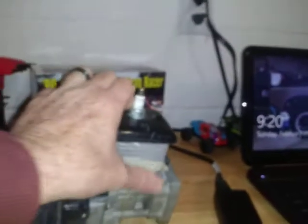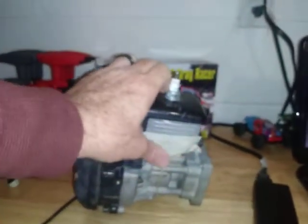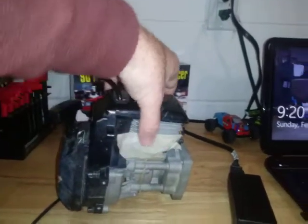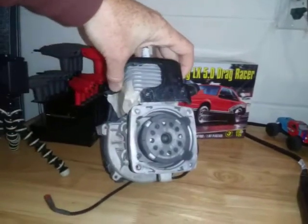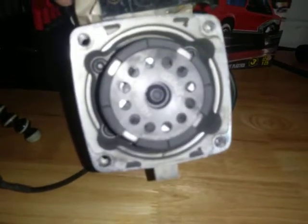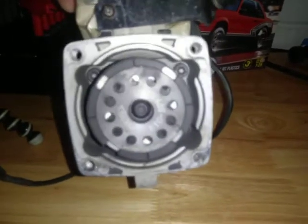Feels good. So I need to do a running video, like get this motor together, do a bench running video, and sell this engine, because it needs to go to a home. I don't want it to just sit. This clutch is barely worn anywhere on it. Barely anywhere on that clutch.